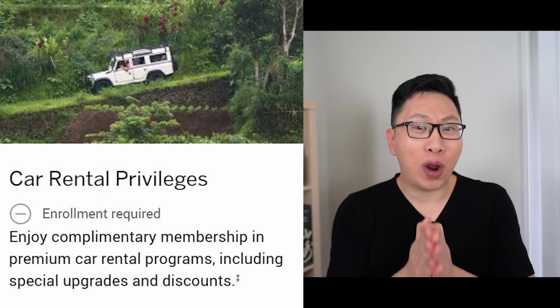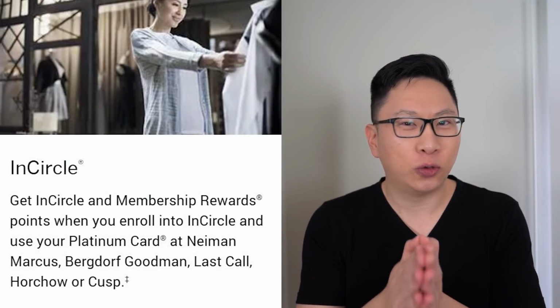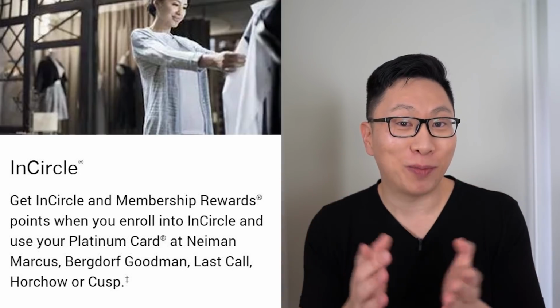Number 12, go add the car status stuff. So pretty straightforward, go down the list and just add all of this. Instructions should be pretty clear, so I'm not going to bore you guys with it. Number 13, InCircle, which I didn't even know existed as a benefit, but technically it's there, and I'm mentioning it so people don't get mad.